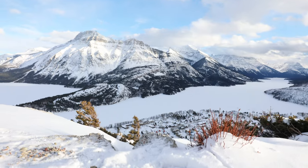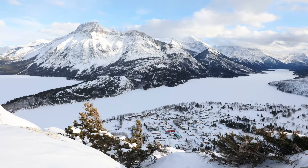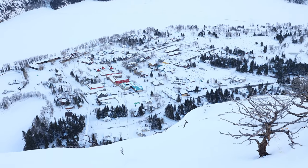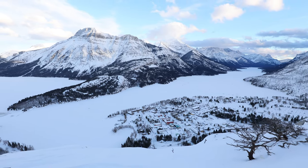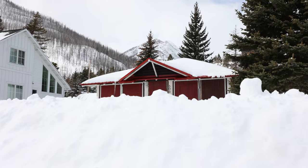Waterton is a small hamlet in southern Alberta. Located close to the US border, this small town is home to a population of 105. During its busy summer season, the streets are heaving with tourists. Famous trails are well trodden, and accommodation and eating options are abundant.